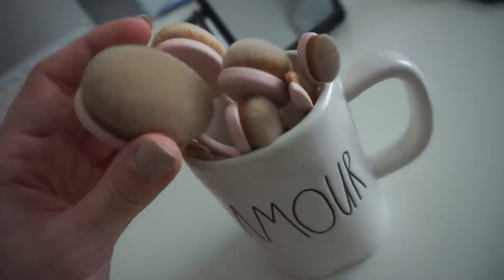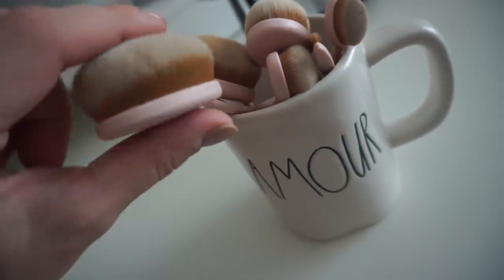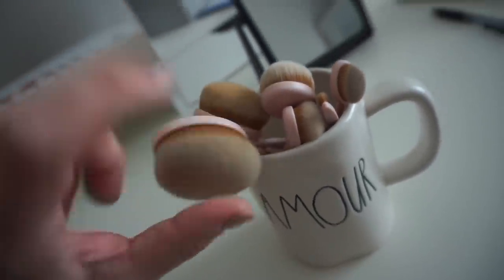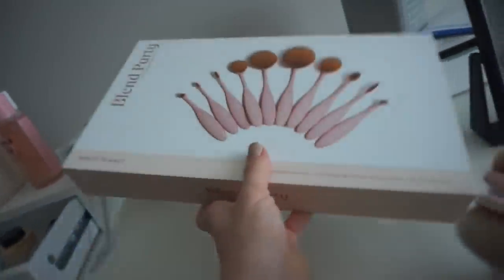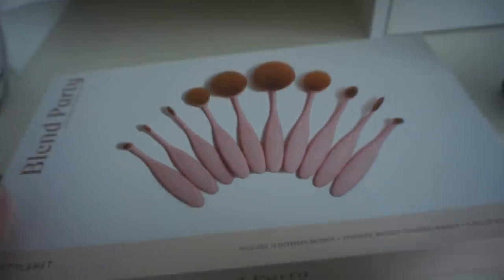The brushes are super pretty, and literally look at that. I'm just obsessed with how that looks. It's my favorite, how freaking compact these brushes are. I absolutely love that. They came in a really nice box. I've been keeping this to prop stuff up on. That's just an overview of what they look like.